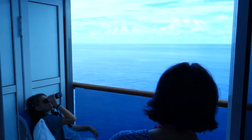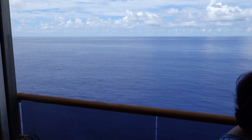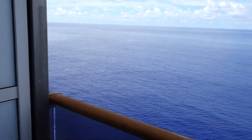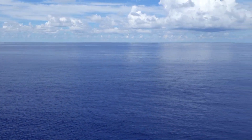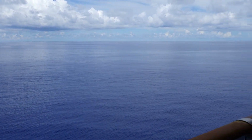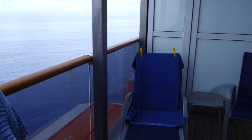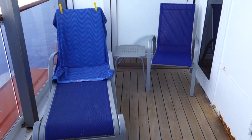And let's go out on our favorite part. And there's Lorelai, pretending to look through binoculars because they're closed. But we have been on a dolphin hunt and we saw some today. So what's great about this is it is huge. Just tons of room. There's 2 chairs on the table.